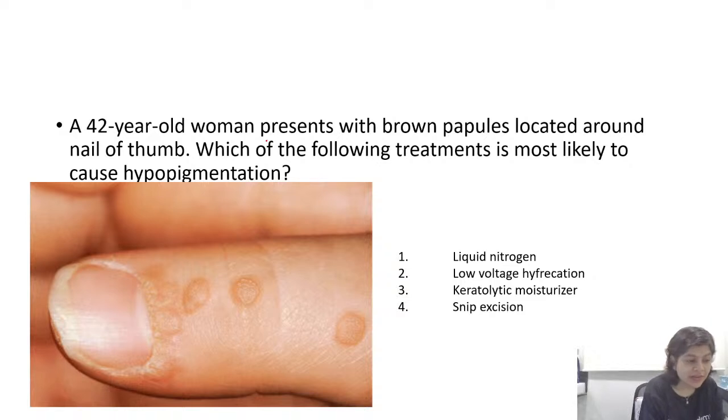First of all, what is the diagnosis? The diagnosis is very straightforward. It's a very classical hyperkeratotic, slightly verrucous surfaced papule, present in the periungual region. So the clinical diagnosis here is a wart, a periungual wart. When you have to treat a periungual wart, you have multiple modalities. You can use a keratolytic agent, you can do an electrocautery, which is low voltage, high fraction, or you can do cryotherapy with liquid nitrogen, or you can excise it.